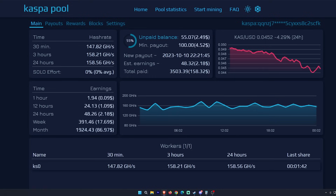Also total paid. I've had this since August 23rd, I believe. So it's been almost a month and a half. And I've already mined about $158 worth, or 3,503 Kaspa here.